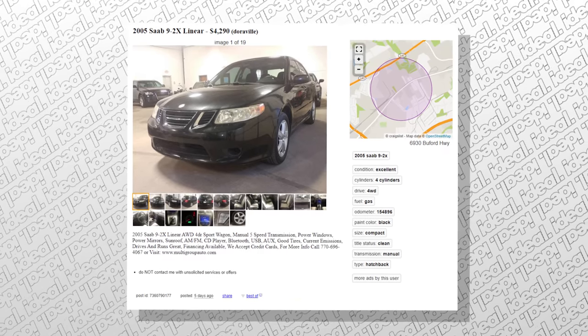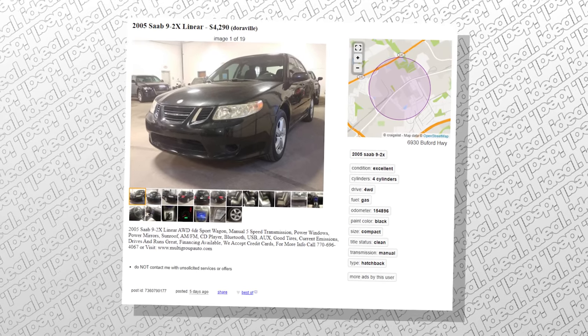All easy to bolt on a 9-2X to create the ultimate supercar killer sleeper. Here's one for $5,000, which is like half what a WRX is worth. Just shh, don't tell anyone, even though I just did.